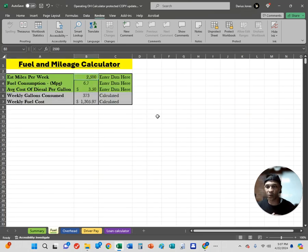Now again, guys, this is all based off of estimated miles per week. So this equation can vary greatly, but this is why you have to have a rough idea. Most trucks run an average of 2,000 to 3,000 miles per week. That's an average of roughly $500 per day. Some days are less, some days are more. So we're going to say that the average truck runs 2,500 miles per week. The average fuel consumption is 6.7 miles per gallon. That is an industry average, and we can come back and tweak this.